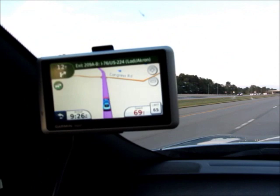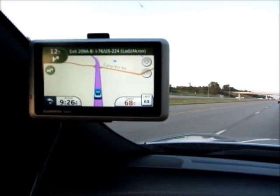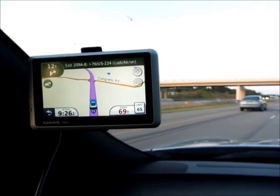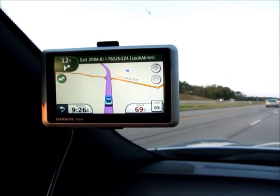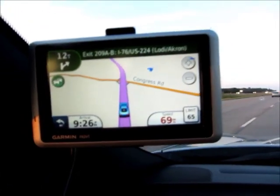Another thing I'm kind of disappointed about is the traffic feature. Now on my phone, I have traffic notifications on the GPS. And so when I was shopping for a new GPS, I found that this one had traffic, so I was really kind of excited about it. But the problem is it really doesn't do anything for you.